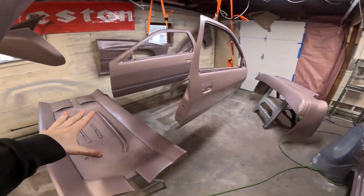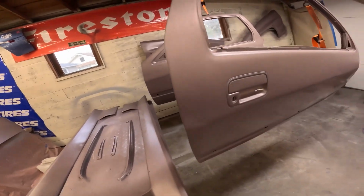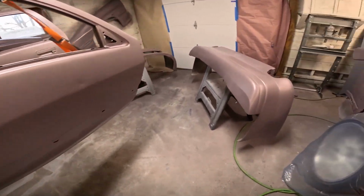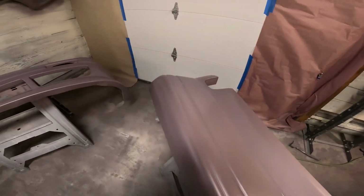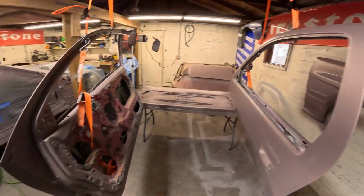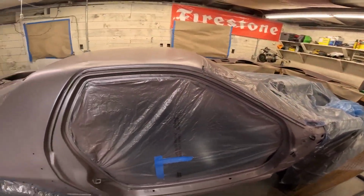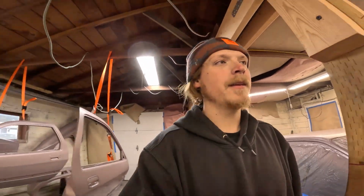Look at that. We got the car painted finally. We're still waiting on some clear, but we have real paint, real clear out of very expensive guns. Car's looking good, wings looking good. Very, very excited.